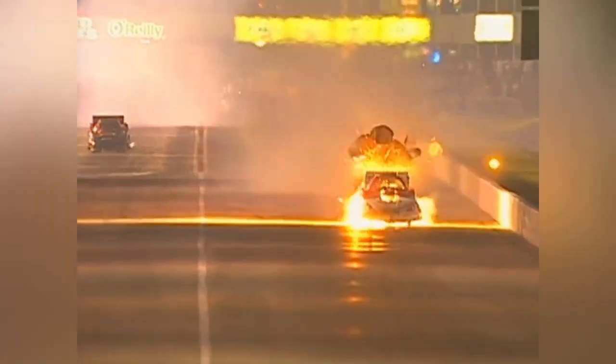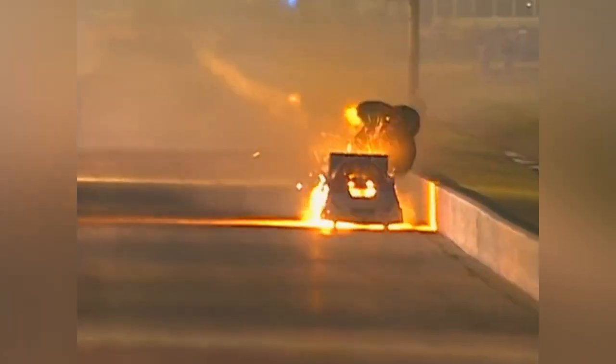When I saw it the next night on television and saw how massive the explosion was, I thought, wow, that was kind of scary. But, you know, when you're a race car driver, you tend to blank these things out. You think about them, but it doesn't stop you from getting back in the car if you're a true racer.